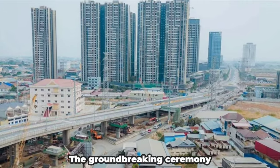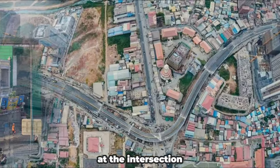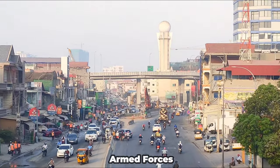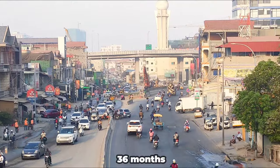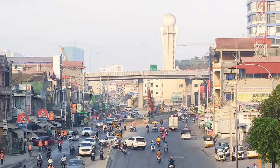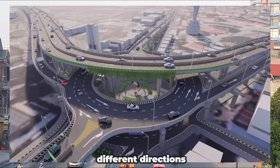The groundbreaking ceremony for this flyover took place on August 31, 2022, at the intersection of Samdech Techo Hunsen Boulevard, Preah Monivong Boulevard, and Royal Cambodian Armed Forces. The construction is scheduled to take 36 months and cost $36,775,000.